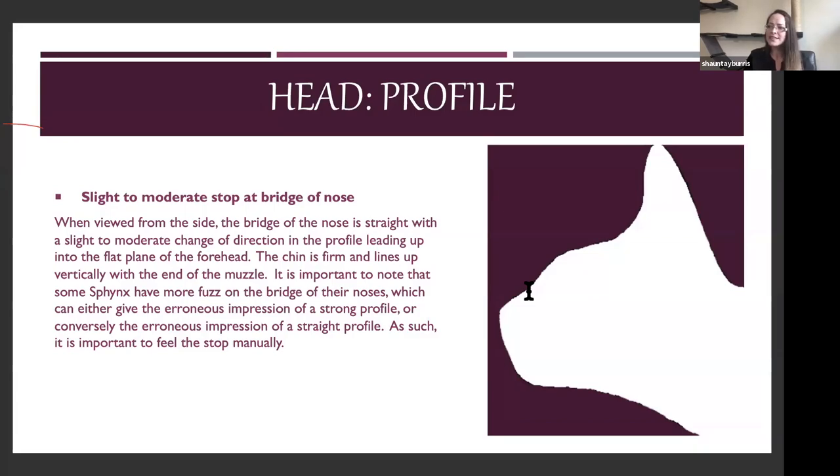And it's also a really easy way for the layman or for pet owners to be able to discern whether or not the cat that they're seeing online is a Sphynx or a Donskoy, or potentially a mix. If it is a mix, it would be Donskoy predominantly, since that mutation is dominant and Sphynx is recessive.